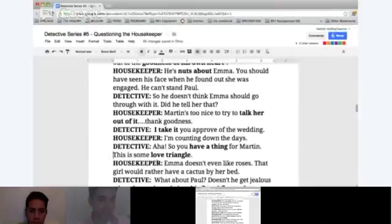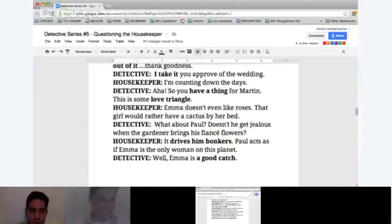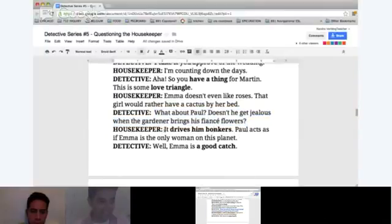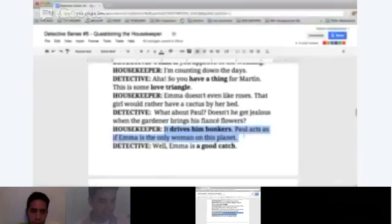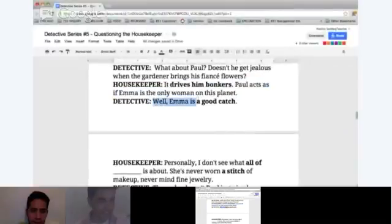This is some love triangle. Emma doesn't even like roses. That girl would rather have a cactus by her bed. What about Paul? Doesn't he get jealous when the gardener brings his fiancée flowers? It drives him bonkers. Paul acts as if Emma is the only woman on this planet. Well, Emma is a good catch.